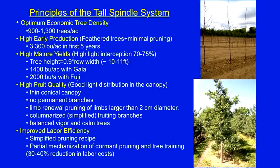Now in the last 5 years, what's become important to our growers is that this system, because it's a simple pruning recipe and very simple tree canopy design, allows for improved labor efficiency.